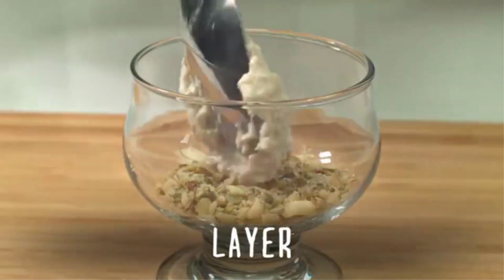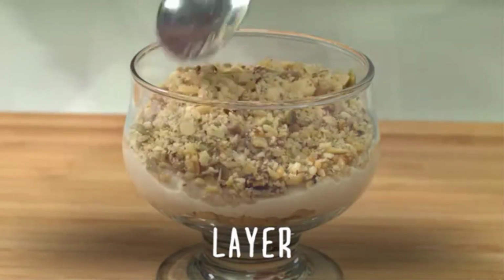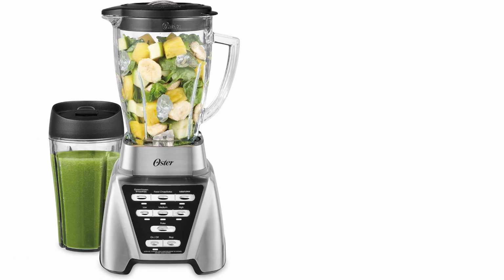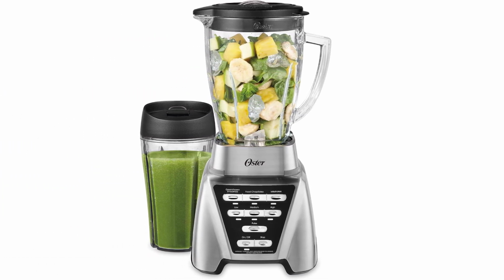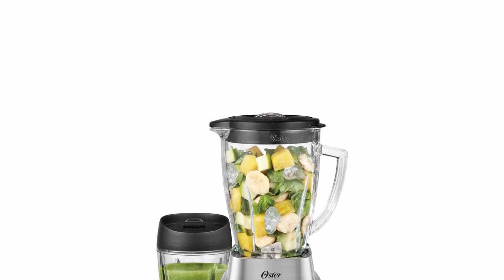You can remove the blade assembly from the main jar, making it easy to clean by hand. However, it only comes with one blade assembly instead of one for each jar, so you need to disassemble and reassemble it when you switch jars. Some parts of the blender feel flimsy and not very sturdy, but you can get it with a 3-year US warranty, depending on where you buy it, which is long for a blender.